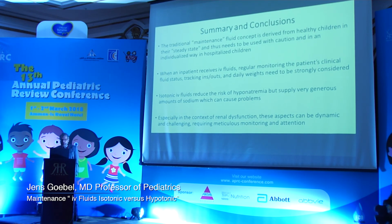And while isotonic IV fluids do reduce the risk of hyponatremia, they do supply very generous amounts of sodium, which can also cause problems, especially in the context of renal dysfunction, where these aspects can be very dynamic and challenging and require meticulous monitoring and attention.